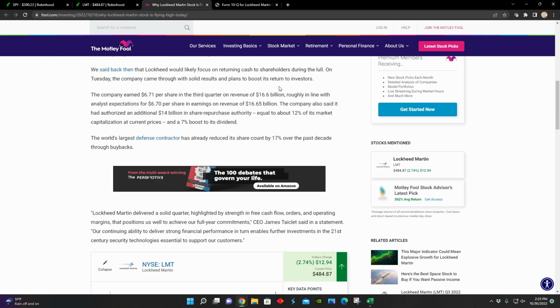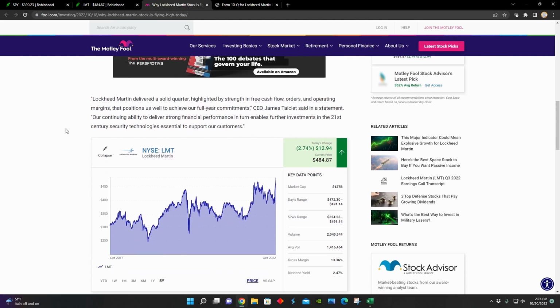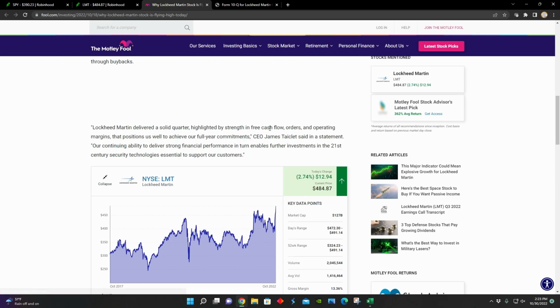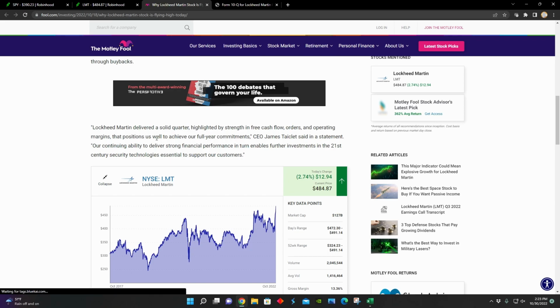And they point out a couple of the financial metrics from their financial statements here, but I'll get into that a little bit later in the video. And lastly, right here, they talk about how the CEO in their earnings release touched on the fact that in the third quarter, they had really strong free cash flow and operating margins that positioned their business well to achieve their full year commitments for the fiscal year of 2022.